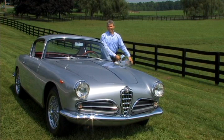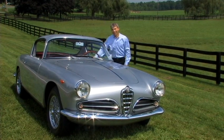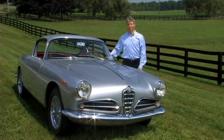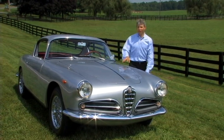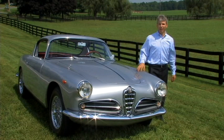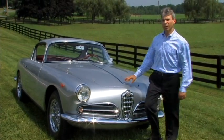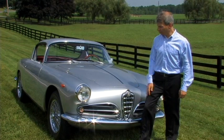Wow, the Alfa Romeo 1900. During its 8-year run, there were several variations of the model, among them the C and the SS. This is the 1957 1900C SS Tipo IV. Tipo IV means Type 4, which represents the final and most advanced incarnation of the model. SS stands for Super Sprint.